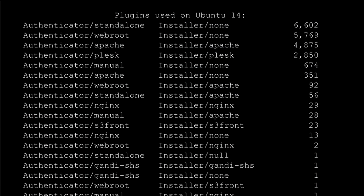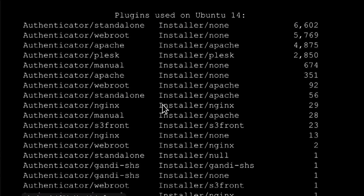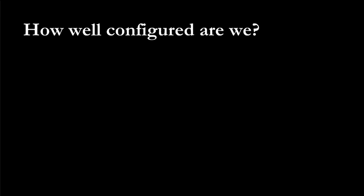And if you look in deployment, what are people using? They're actually already using quite a lot of these plugins in diverse modes. We ship the Apache WebRoot and standalone and manual ones. The Plesk one's a third-party one that's already, this is data from the last 2 weeks. Thousands of people in a 2-week period were using the Plesk plugin on Ubuntu 14, so it's getting real usage. We have an Nginx plugin that's in the works. We're not shipping it yet, but there's a team at ThoughtWorks that's trying to get this into MVP state, and when it does, hopefully we'll see that popping up right up here, and the Swiss Army knife is working for all the different diverse operating systems and web servers that people are trying to deploy certs on.